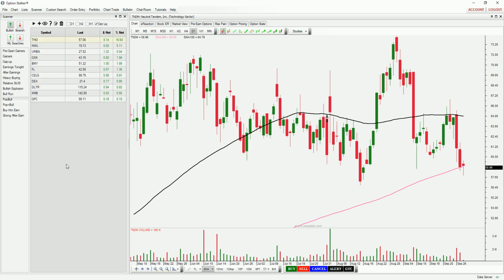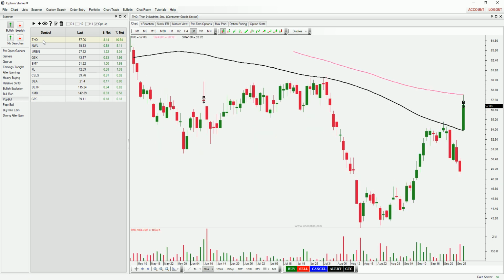My favorite is Pop Bull. This search looks for compressions and breakouts. And there we can see a really nice breakout after earnings. This is THO, got through this horizontal resistance level. It's rallied $3. I like selling this bullish put spread right at the 100-day moving average. That's horizontal support, and I definitely would like doing that. So THO is one that I think sets up really well.